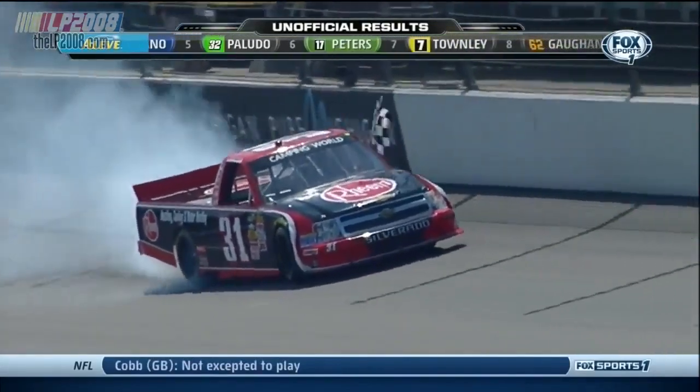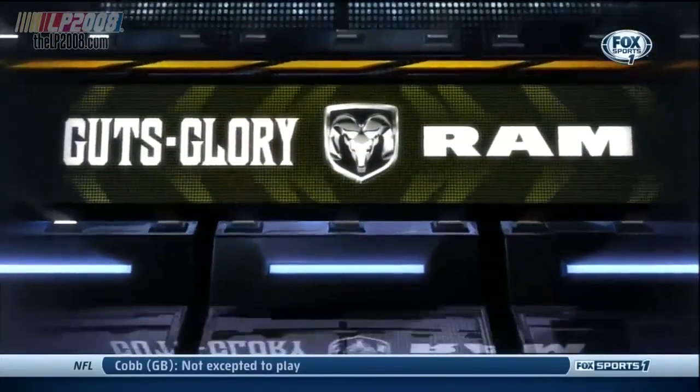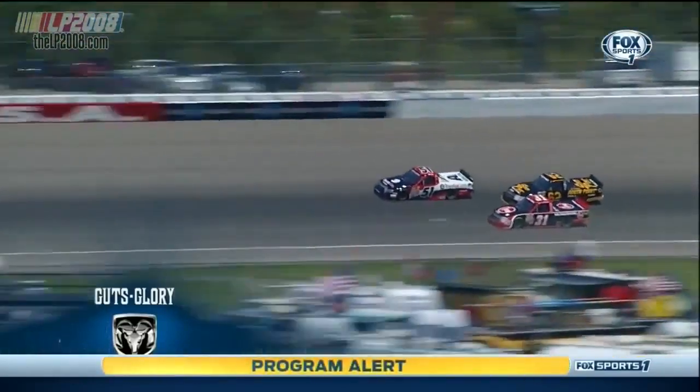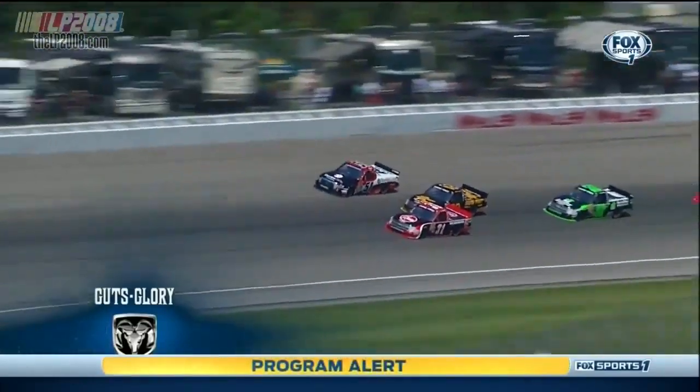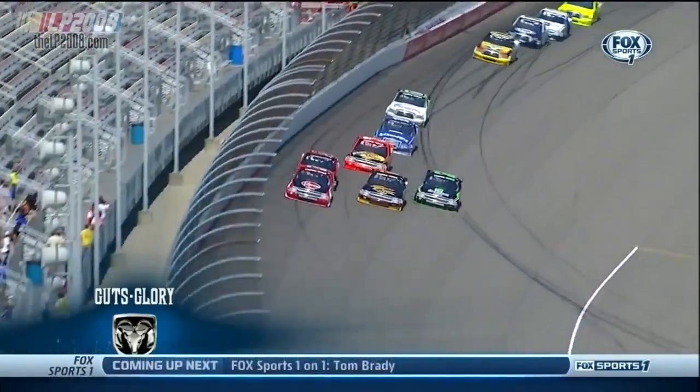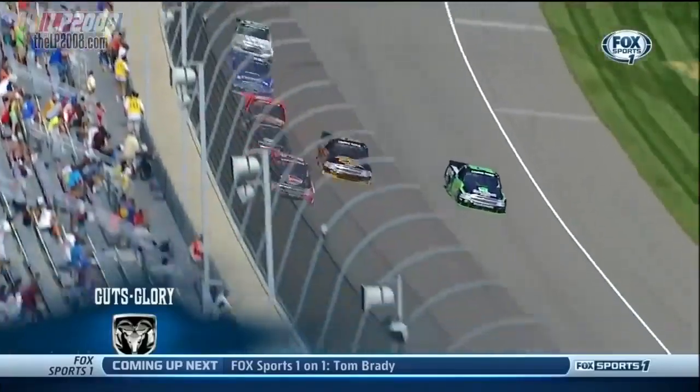It's been a long time coming for this celebration. The Ram Guts and Glory pass of the day. Oh, what a move it was, too. Look at this. Down to the bottom, you can see the 51 leader, Kyle Busch, a little loose. They go 3 wide, and James Buescher comes out with the lead. And, man, his job wasn't done yet, was it, Phil? No, sure it wasn't. Then they go 3 wide again.